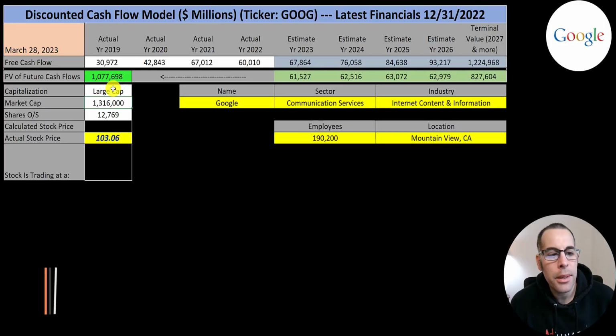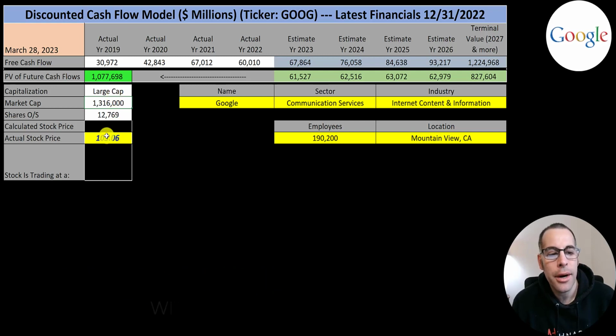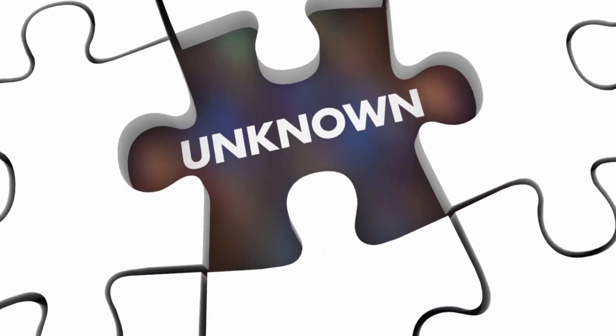Let's get started with the model. This is a large cap company, 1.3 trillion market cap. They're trading at 103 a share, and they have 12.8 billion shares outstanding. Let's look at their financials.